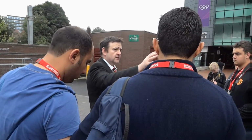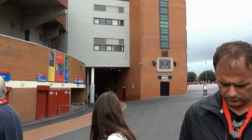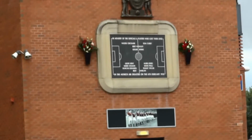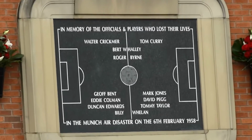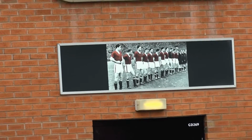All the names of whom are listed on the original Munich plaque there, hung from the wall of the stadium. The photograph taken beneath that plaque was the last team photograph, taken the day before the tragedy on the 5th of February 58 on the pitch at Belgrade. Sadly, the last time those players ever lined up together for photographs. The flowers are at the side of the plaque there.